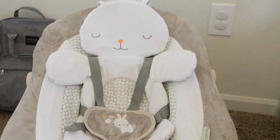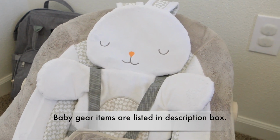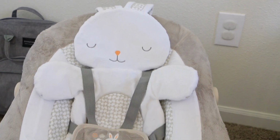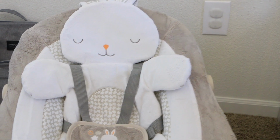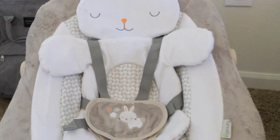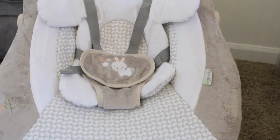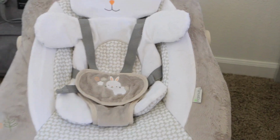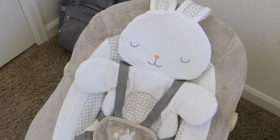This was quite expensive, more so than I wanted to spend, but I do know how important it is to have a swing. My son adored his swing, and he had a cheapo one when he was little, because he hated the 4Moms Mamaroo, a $200 swing, and he preferred something cheaper. I don't know why, but I guess each baby is different. So I'm hoping that she likes this, because if she doesn't, then I don't know what I'm going to do. But that was such a cute little find as well.